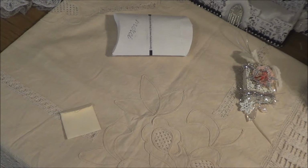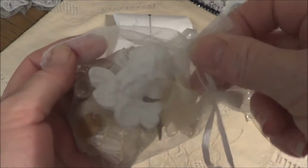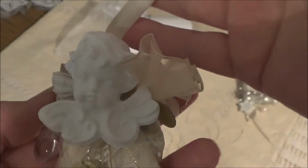And the next one is from Sharon, who is Kashaz Designs on YouTube. I'll also link her YouTube channel below. And this is the lovely matchbox that Sharon sent for me. And it's very sweet. And I'm so glad none of them got crushed. They've all arrived in beautiful order. Look at that, isn't that sweet?